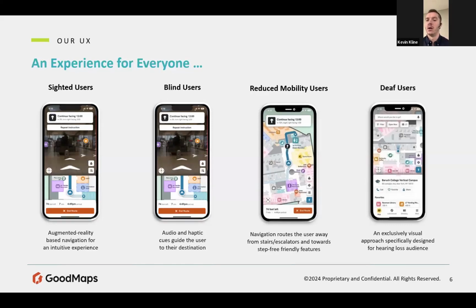And some of the new accessibility features that have happened in the last few months with the blind low vision is we are now giving haptics such as vibrations when you are off your course. So, imagine the rumble strips on a highway. If you pass over that white line, it's going to let you know. So we're trying to do the same thing with the turn by turn directions through the building. And that's for the blind low vision, but also for the deaf, low hearing, neurodiverse, really the general public.